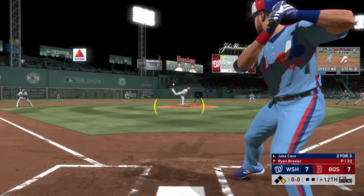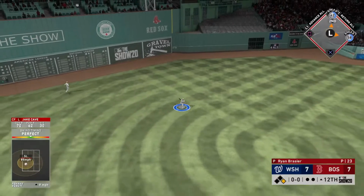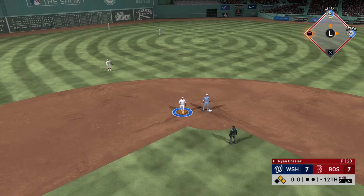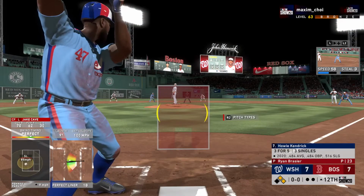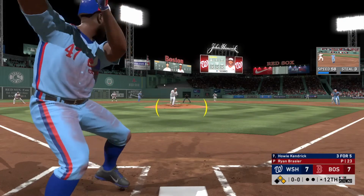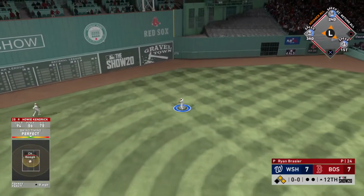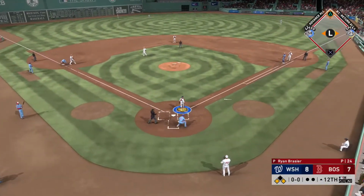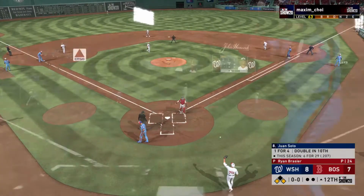Here's the first pitch. Hit hard towards center. And that's in there. Base hit. Now batting, the second baseman, Howie Kendrick. Into the box now, Howie Kendrick. And he'll quickly send a line drive to center field. And that's in there. Base hit. Now a long throw home. He's in there at the plate. And deep into extra innings, they have taken the lead.